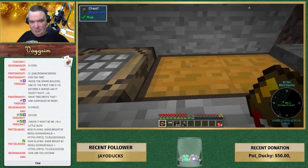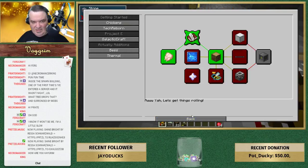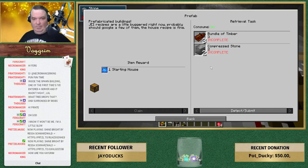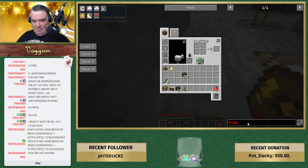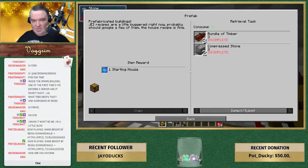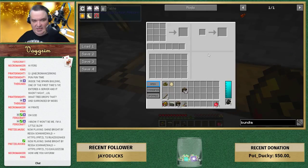Wait a minute. Did we claim the wood? Wood one? I think we did that one. We did. Okay, yep. So if we do prefab, 2 compressed stone, which is 18 stone, but it's got to be stone. It can't be cobblestone. And then bundle of tinder. I cannot remember. 9 tinder. Wood. Bundle? It's wood. Oh, it really is. Okay, so we need 3 of those.